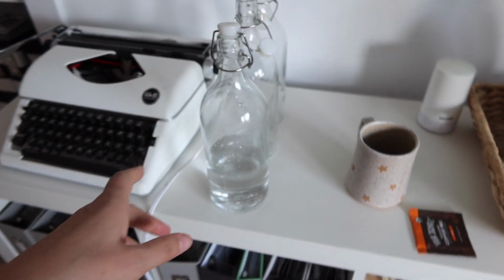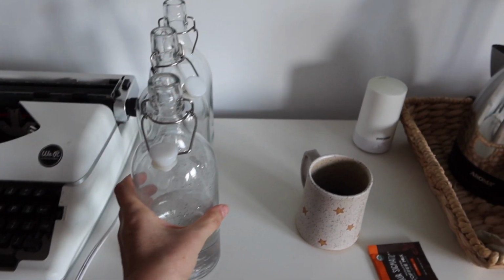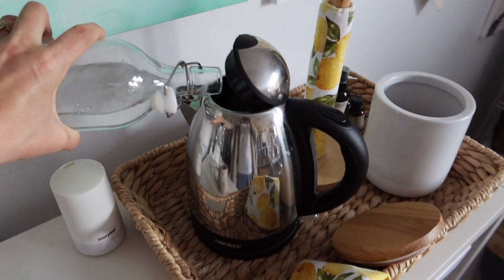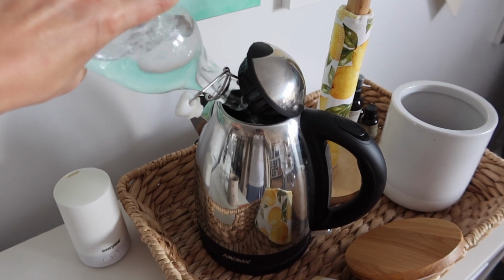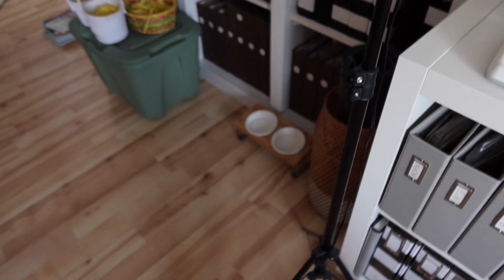I usually bring these bottles up in here at the beginning of the week. I haven't actually refilled them yet this week, but then I can easily fill this. I can also give the cats water. That's one of the things that I've got, a little water dish in here.